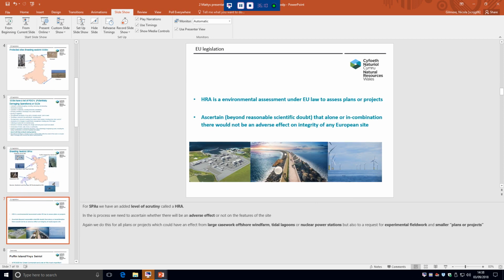Now, the SPAs, like I said, come under European legislation, and they have an environmental assessment under EU law, which is called the HRA, which we have to do to assess a plan or a project which may have an effect. And we have to ascertain whether that, alone or in combination, may have an adverse effect on the integrity of the European site, the species that are on there. Now, this includes big casework, such as things I've been working on, such as Wylfa Nuclear Power Station, Swansea Bay Tidal Lagoon in the middle there, or a large wind farm like Wintermore. But it can also include smaller things, such as experimental field work and smaller plans or projects as well.